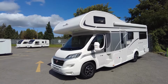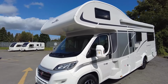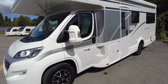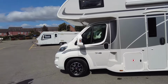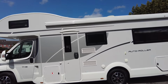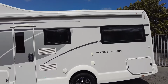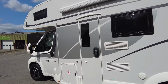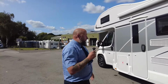So this afternoon we've got for you a 2020 automatic 150 horsepower Rollerteam Autoroller 746, and it's absolutely fantastic. It is just under 7.5 meters in total length. It weighs 3,650 kilograms, so you will need the C1 entitlement on your driving license to be able to drive it, but it's on the 9-speed Fiat automatic, and it's a 6-berth 6-belt, and it's absolutely beautiful and packed with extras.